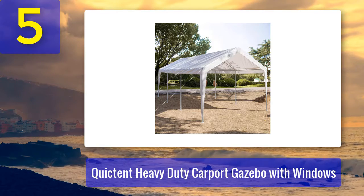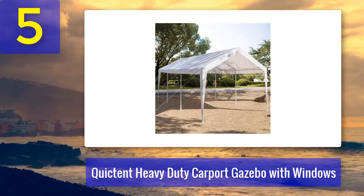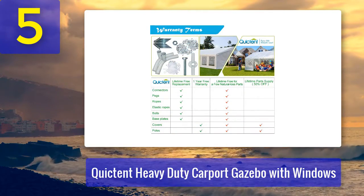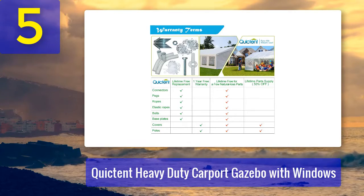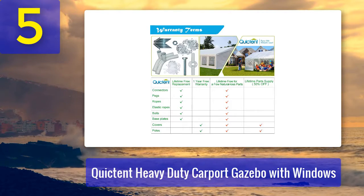Pros. It comes with a 1-year warranty. In spite of having a polyethylene cover, it is one of the most durable carports on this list. It features the easy slide cross rail system for smooth operation. Durable frame, which is built to withstand all weather conditions.